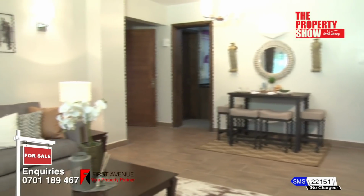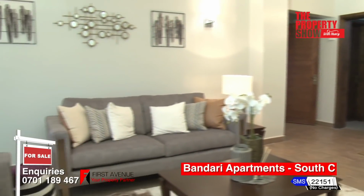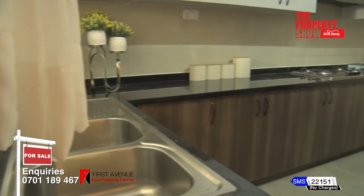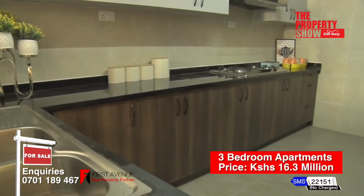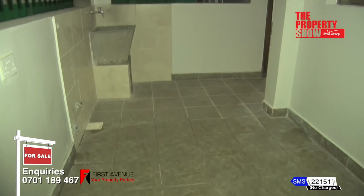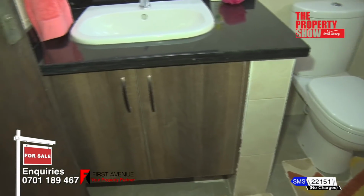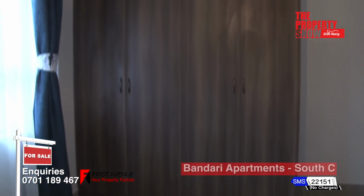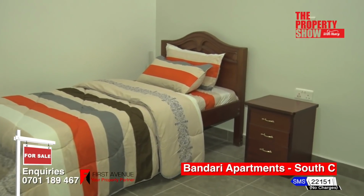Accommodation features include spacious lounge-cum-dining opening to the balcony, open-plan kitchen fitted with MDF high and low-level cabinets and granite worktop, pantry, laundry area, visitors' cloakroom. All bedrooms are en-suite and fitted with MDF wardrobes, en-suite domestic staff quarter.